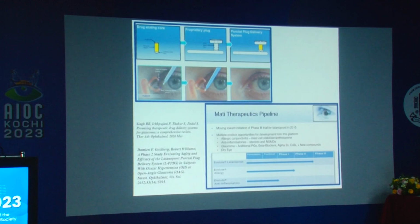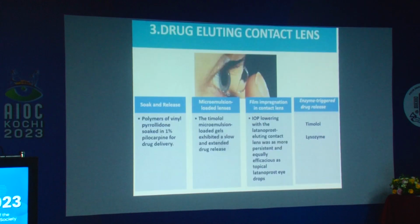So this is something which Marty is really working on, and it's not just about glaucoma drugs. So you have Evolute Allergy, you have Evolute Anti-Inflammatory. So in post-cataract surgery cases, probably you won't be needing drops in the future. In allergy cases where you need a sustained delivery, probably something like this could work all through the day.